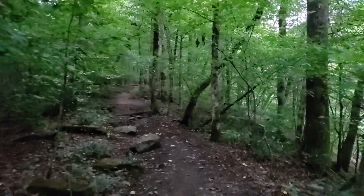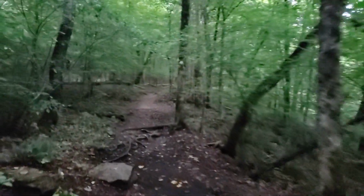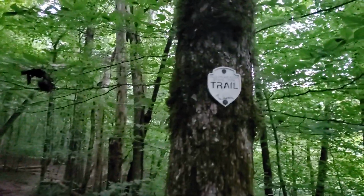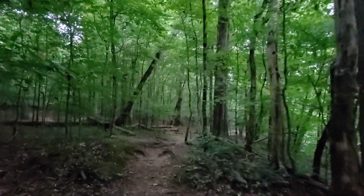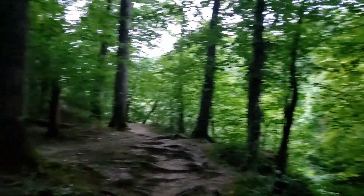Looks like the trail continues on to our right here. Let's keep going. There's one of the markers right here, so you know you're on the right trail. And I see our sign to the right there. It says the trail is this way. Oh wow, look at this.